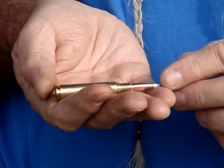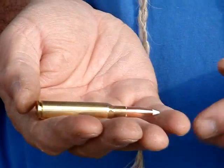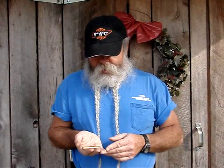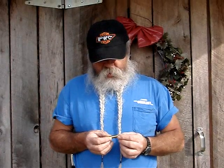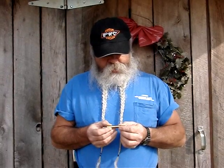Works really well. This is the 140 grain Nosler AccuBond load. Out of this 22-inch barrel on this Ruger, it's going right at 2600 feet per second. So it kills really well on any North American game. It'll do a good job on it. And like I said, recoil is light. The gun handles well. Very easy to shoot. Very easy to shoot accurately.